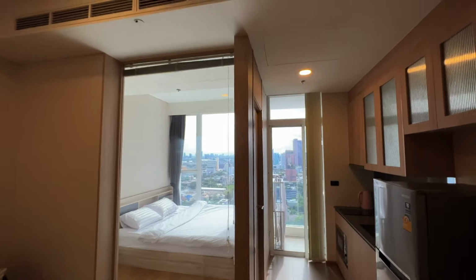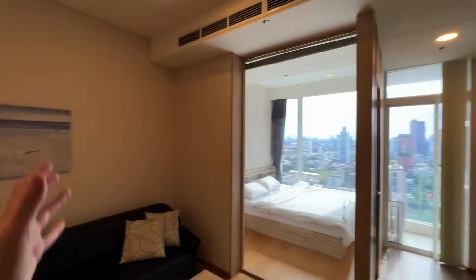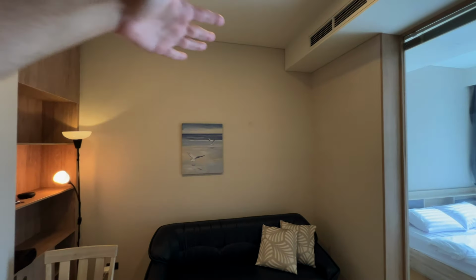because if this wasn't there, it would just be like a void. The AC systems are all ducted into the ceiling, which is great, so you don't have the split type, which is a bit of an eyesore just sticking out there.